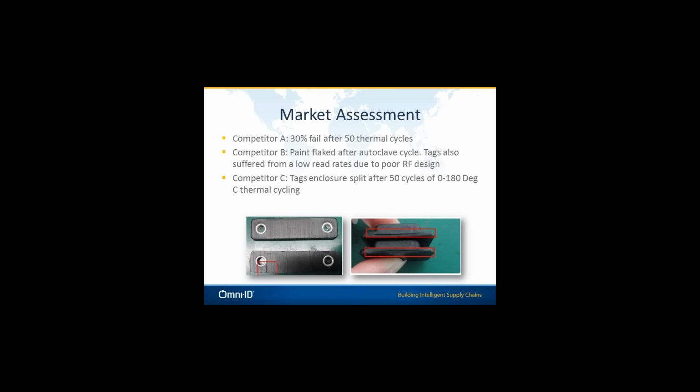So to summarize, the market is split into two segments with nothing bridging the gap of quality and affordability. And that is where we come in.